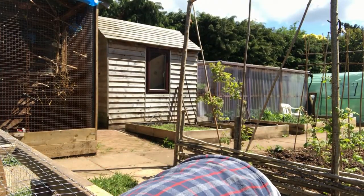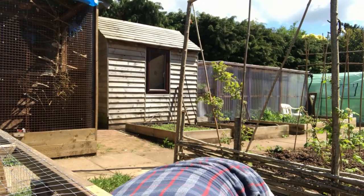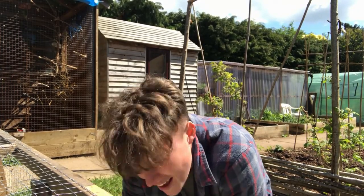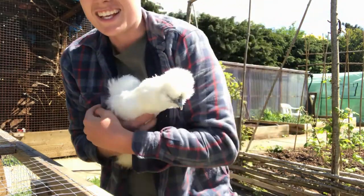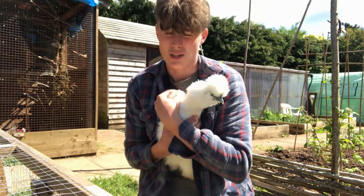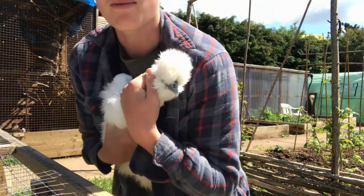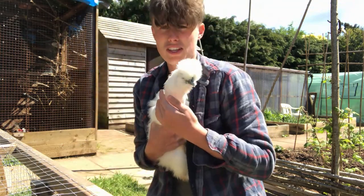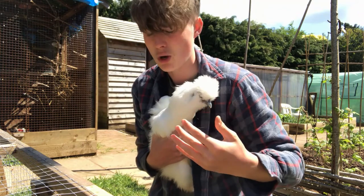This temporary enclosure will... here we go. This is Salt. As you can see, she is the white one. They are absolutely beautiful chickens, with all the fluffy head on them. This is all the proper signs of a purebred Silkie that you want.